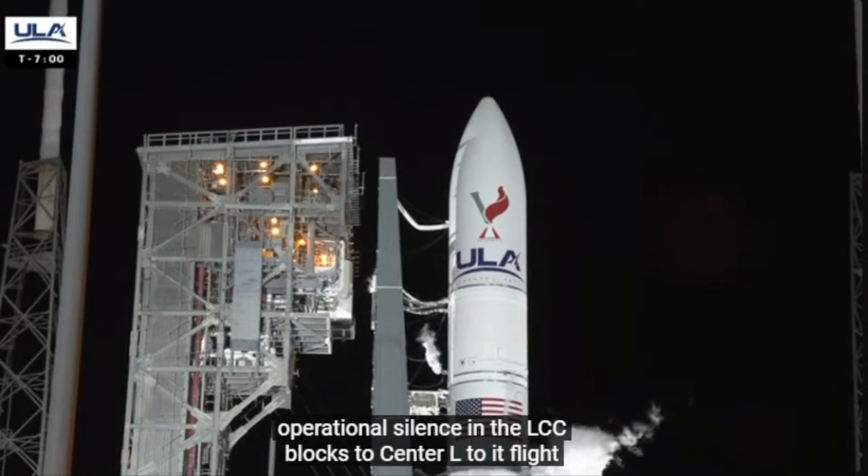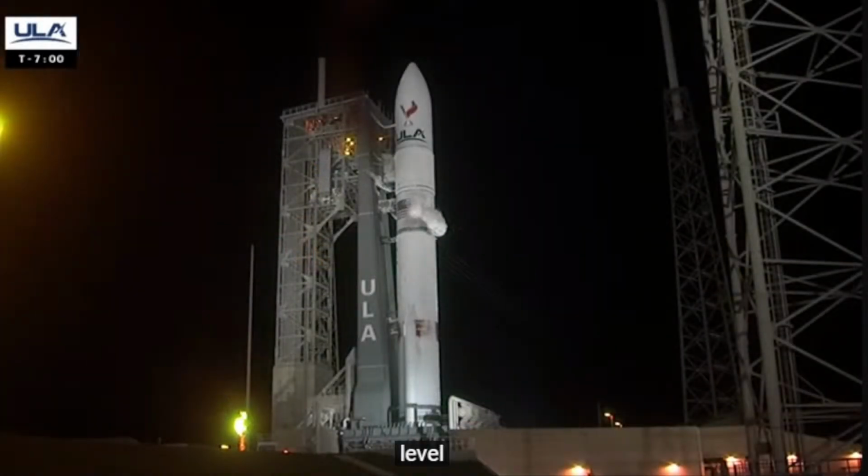Maintain operational silence in the LCC. Go, LOX 2. Center LO2 at flight level. Roger.